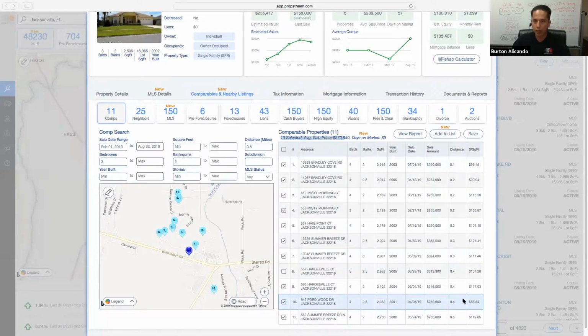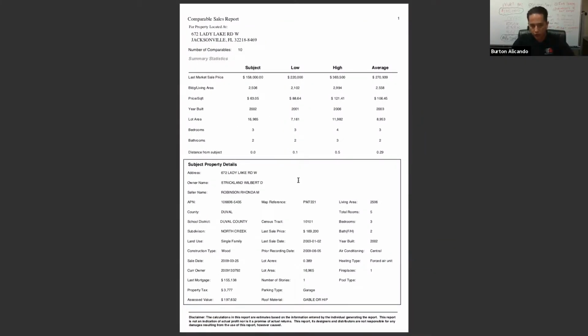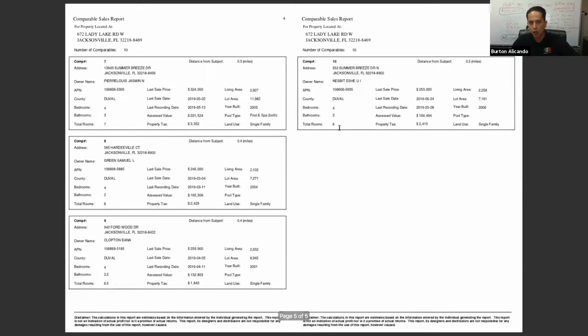So take a look at how this report lays out for you. It tells my buyer, hey, here's the subject property. Here's the low comp value. Here's the average. And here's the highest value you can get in the market. And I also show them the comps based on their distance, so the closest all the way to the furthest.